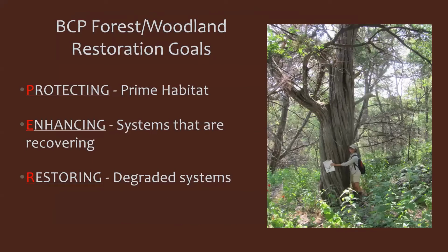So when we're looking at our forests and woodlands, we're looking at different types of habitat. Some of our habitat is prime habitat. It's beautiful. The Balcones Canyonlands Preserve is truly a gift for the citizens of Austin. It's nice to be able to protect that land. I grew up in the area and hiked on it as a kid, and it's just wonderful to be able to participate in its protection and restoration.